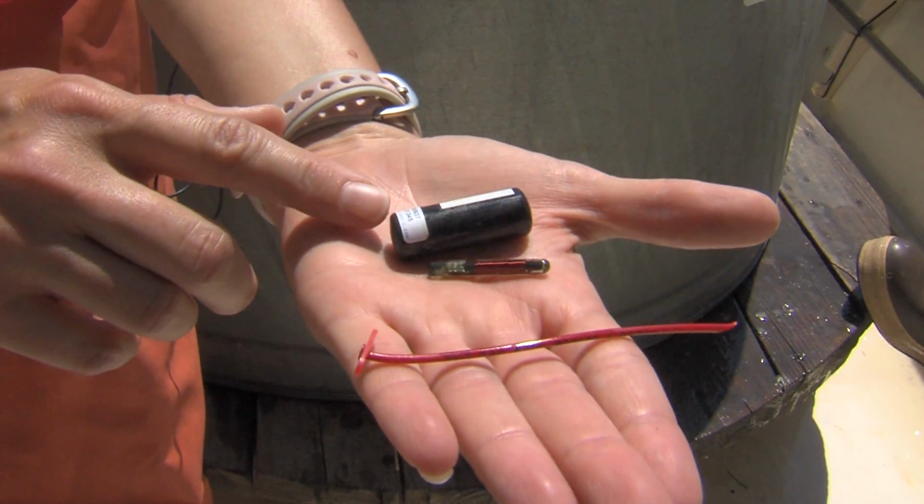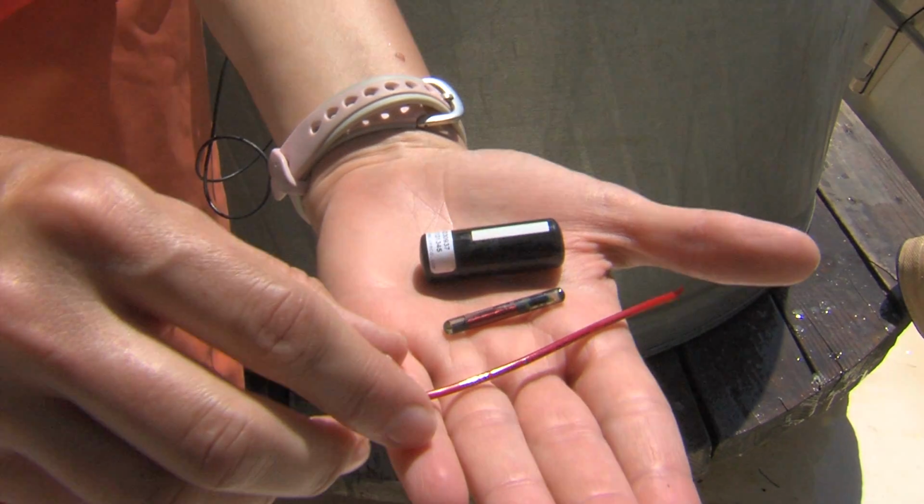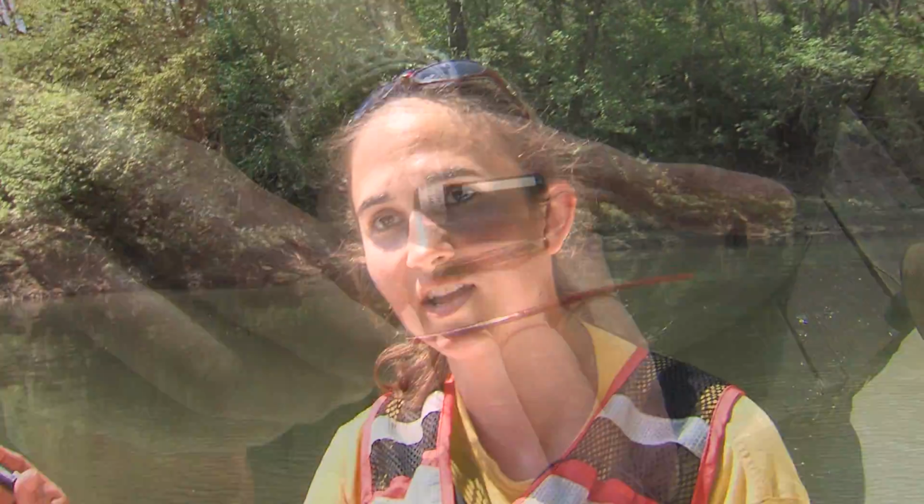So this is a sonic tag. This is a pit tag, and this is the high reward internal anchor tag. Each of the fish that gets one of these sonic tags also gets a high reward internal anchor tag. So this red tag is worth $100 if you catch one. So if you catch one, call it in. If a fish is harvested, you can call it in.